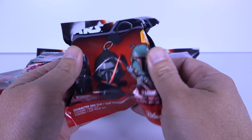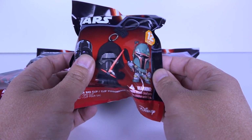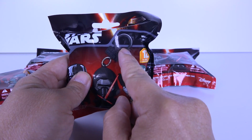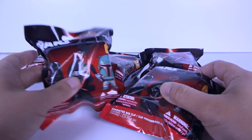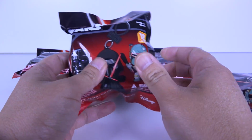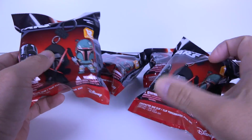I just went to my local, like I said, GameStop, and they had these characters. And these are the character bag clips. So, good little clips here. And I got 5 of them, guys. And these are retailing for about, I believe, $6.99 per bag. So, these are kind of pricey. And I got 5 of them here for you guys.